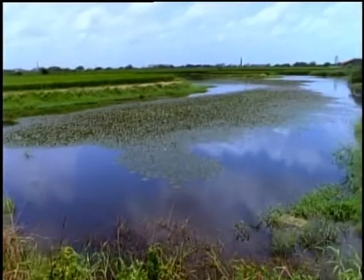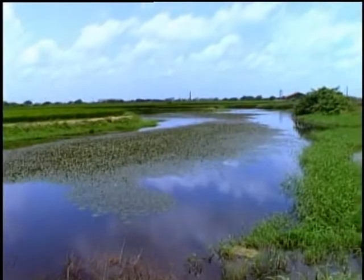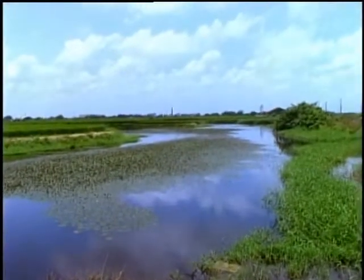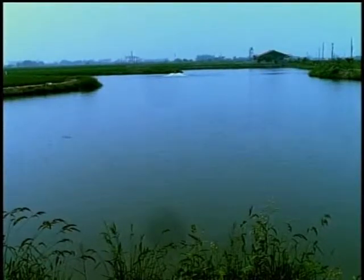High-banked water chestnut ponds, such as this one, used to provide a perfect home for the jacana. However, when it is converted into a fish pond with higher economic value, the bird is lost forever.